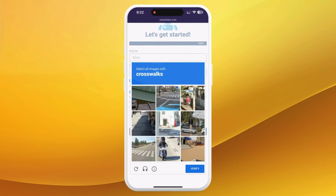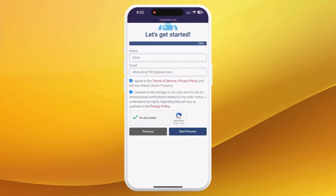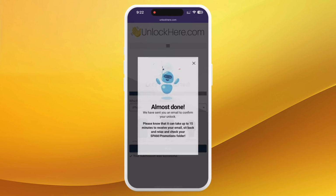Then, solve a quick CAPTCHA to prove you're not a robot. All that's left is to tap on Start Process. You'll receive an email with a confirmation code shortly. Be sure to check your spam or junk folder as it might land there.